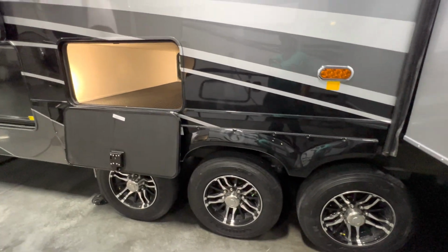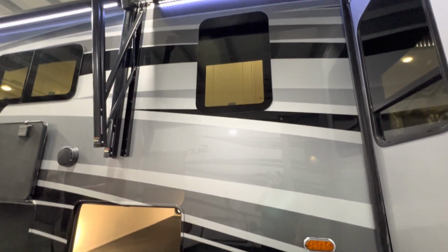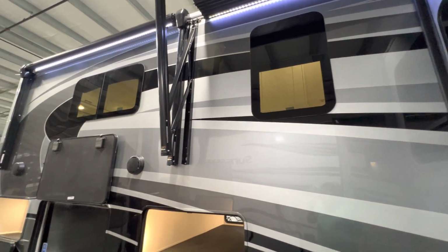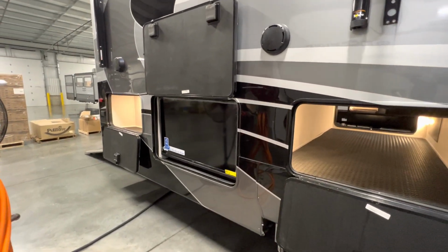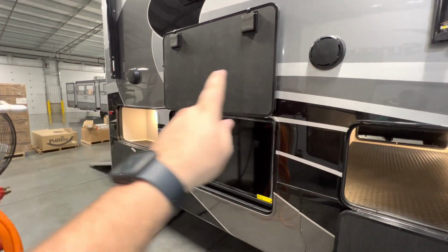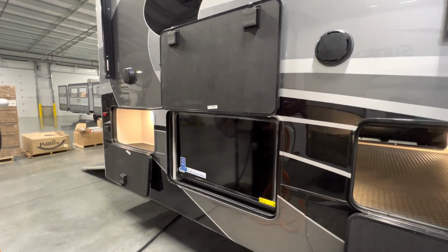Triple axle. Again, that's the steel mist paint job. This customer did opt to get the outdoor TV. If you do not get the outdoor TV option, you will not get the outside speakers. That is very important to know.